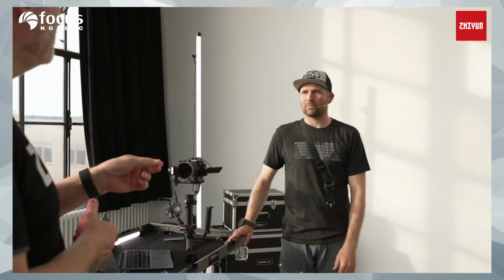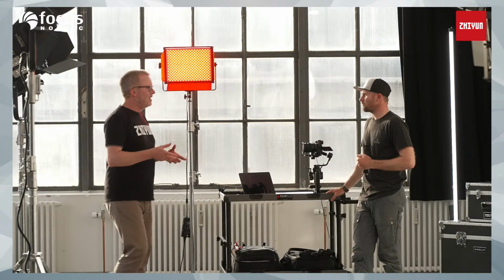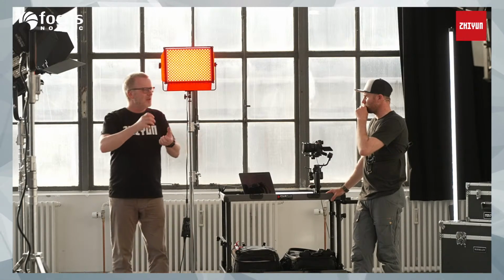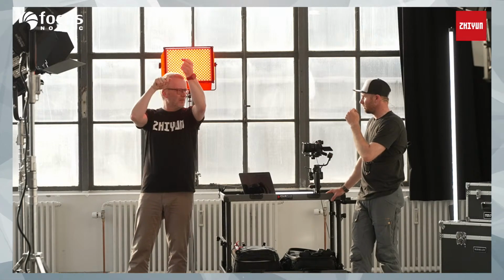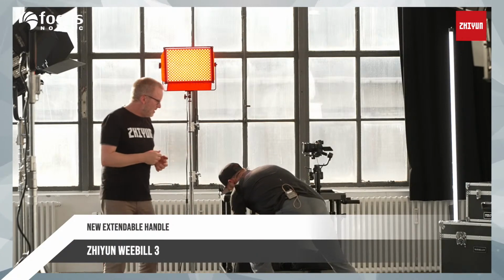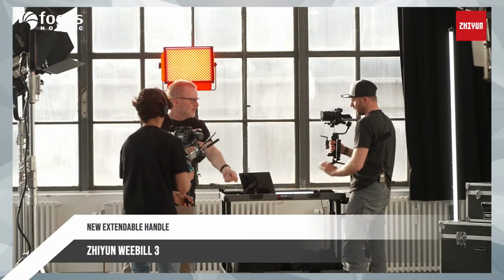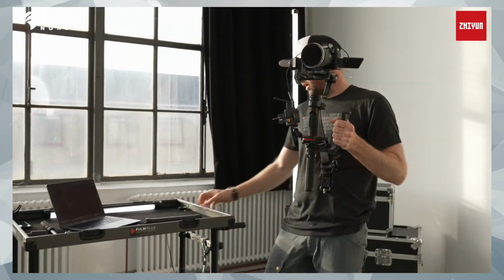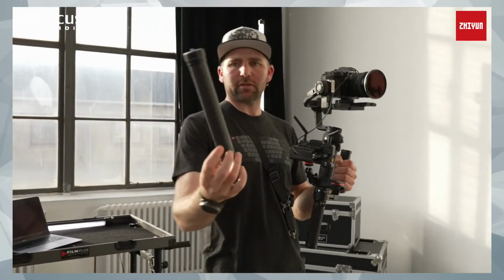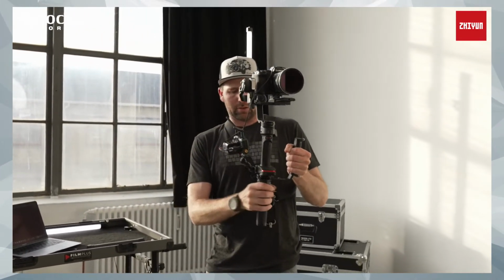Cool. You mentioned the high shot. I think we have a question from the audience. Could you demonstrate how you would shoot something from up high? Yeah, of course. I always have this 30 centimeters carbon fiber stick with me. You could also use what you said, a monopod. Yeah. But I try to keep my setup as light as possible.